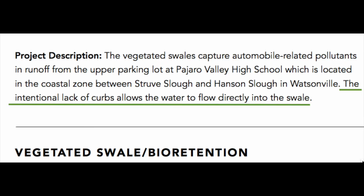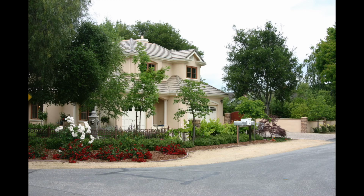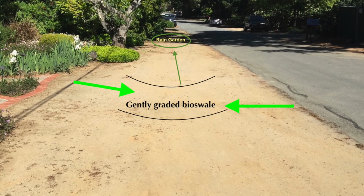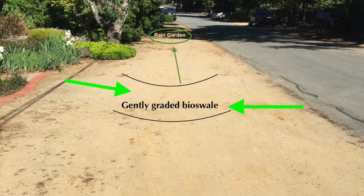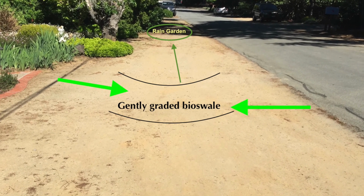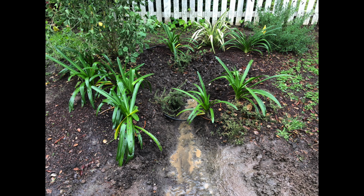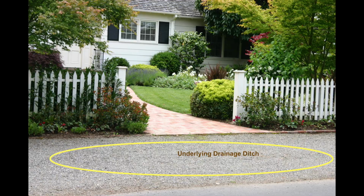While other communities are moving to the intentional lack of curbs, our community is ahead of the curve. The abundance of organic right-of-ways is a windfall opportunity to capture rain. Imagine if our right-of-way parking area were all a gently graded bioswale. If our streets were dotted house after house with some element of rain capture.